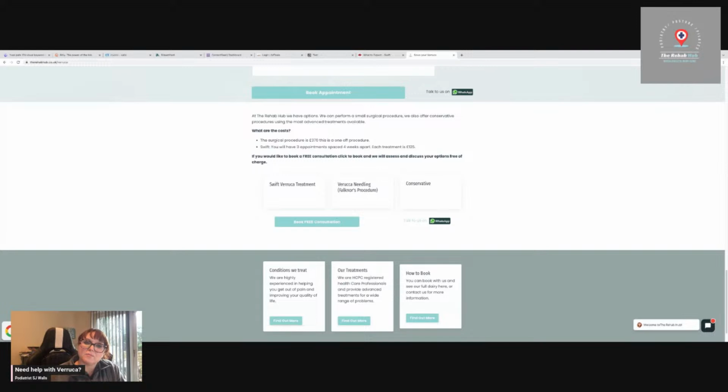So your immune system picks that up. So that's Faulkner's needling, or that kind of small surgical procedure. You'll generally only need that once. That is priced at £370. So you just come in and it's one surgical procedure that you need, but we will manage the wound until the wound is healed as part of that package.